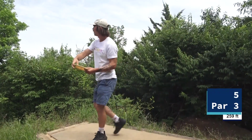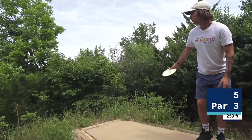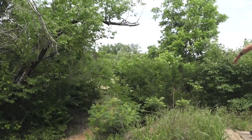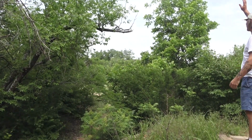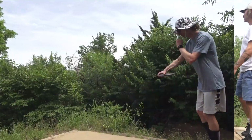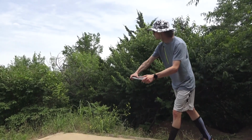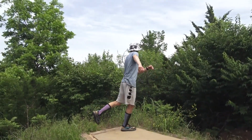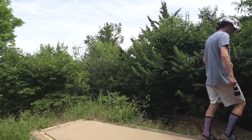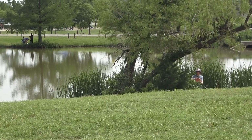Good job, guys. So hole 5, it's also a par 3. It's 259 feet. You've got this elevated tee position to a basket that's near the water, near a small pond here on the course. Obviously, it's fairly blind. So if you've got a buddy with you, you might have them go watch your disc, make sure it's not going anywhere you can't see it, or you might want to go down and check and see where the basket's at, because sometimes it's straight out from the tee pad. I've never seen it over there by the pond.